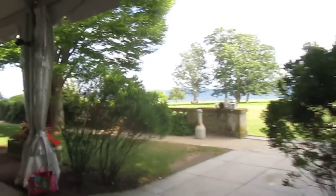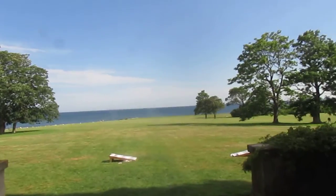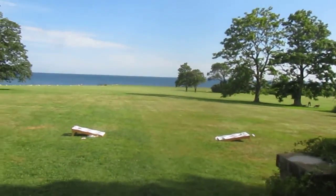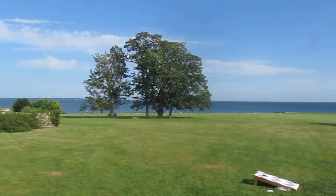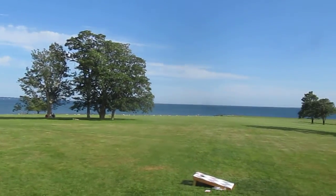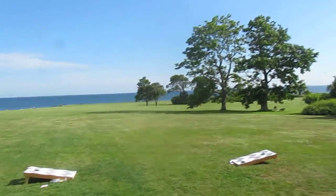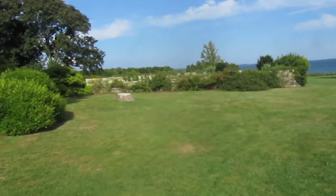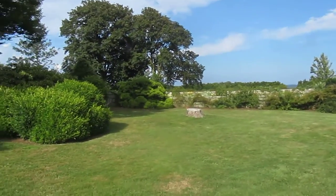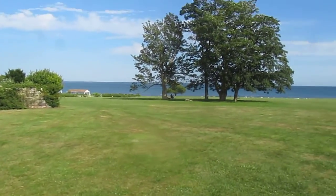But I just wanted to take a walk around and give you all a sense of what it's like here at Harkness. Possibly one of the prettiest places to have your wedding, ladies, fellas, if you're listening. I mean, just look at that view out onto the Long Island Sound from this great lawn. Now, let me take a walk down here and just, again, give you a sense of the expanse of this place. I mean, the beauty is just, really, it's unmatched.